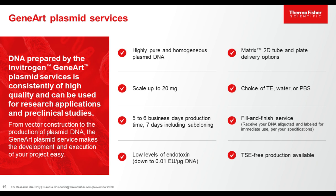We have additional services like a fill and finish service, where we can aliquot the DNA into small aliquots labeled for your direct use. Other options are to order TSE-free production or a low level of endotoxin. This is crucial for many researchers doing transfection of mammalian cells as a downstream application.